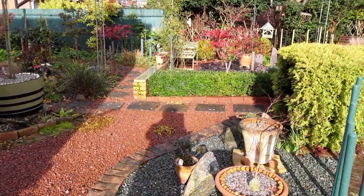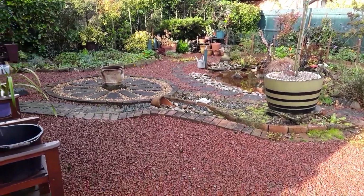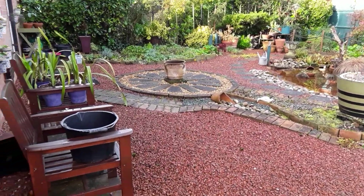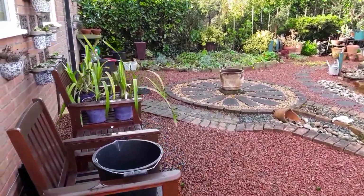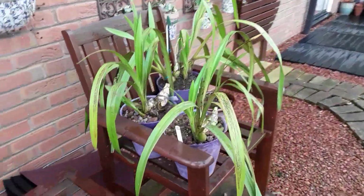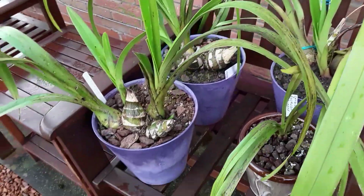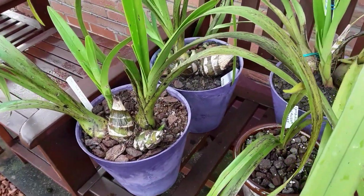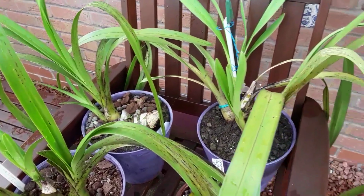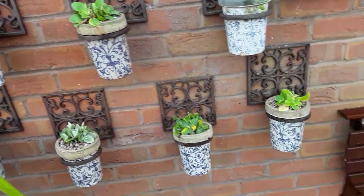And then we come into the back garden, which of course faces north, and you can see the cymbidiums here. These are the ones that I've already got some inside, so you'll bear with me a minute now. It's quite cold here at the back.